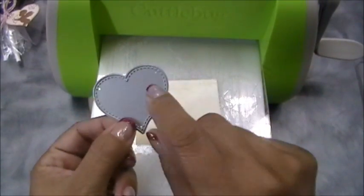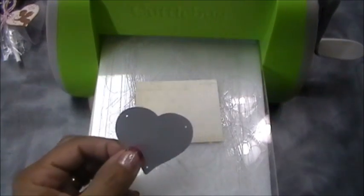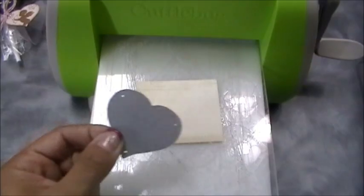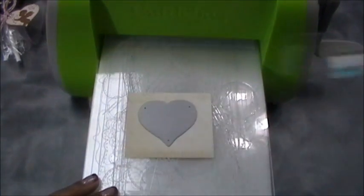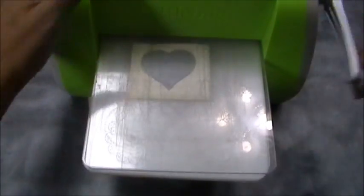Isn't that so cute? Those little holes are there so that if the paper gets stuck in there, you just use your little paper piercer and pop it out. That's if it gets stuck, okay? So I'm just going to go ahead and do that like that. And then I put my C plate right on top, okay?